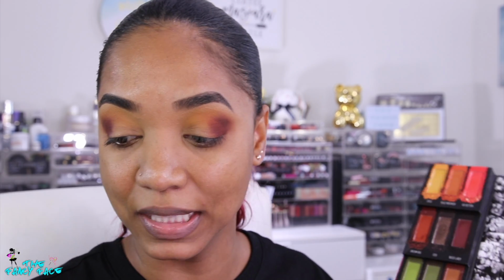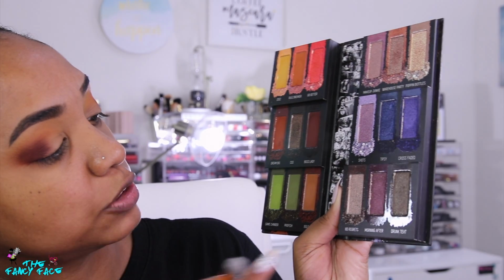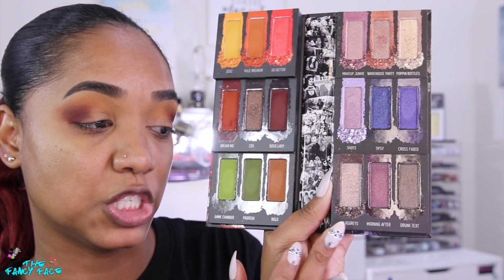We're gonna come back and finish, add a little bit more depth, but right now let's go in with the shimmer colors on the lid. So we did our outer V, we did our crease work. Let's go ahead and pop on the lid shade. So I'm gonna use No Regrets. This is a beautiful shade. It's one of the most interesting shades in the palette.